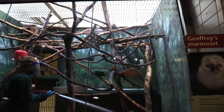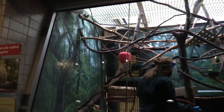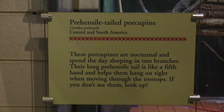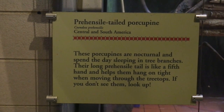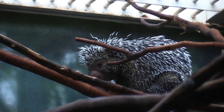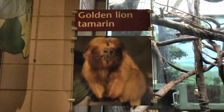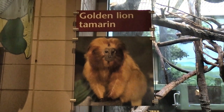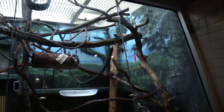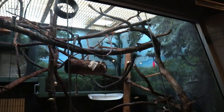You see they got all sorts of stuff to climb on. Little box to be in. Also in here is the prehensile-tailed porcupine. And there's the porcupine. That is awesome. Then we've got a golden lion tamarin. Oh, I love these cute fuzzy critters. There we go. There it is.